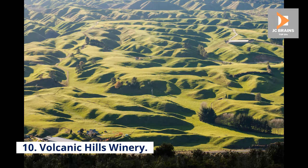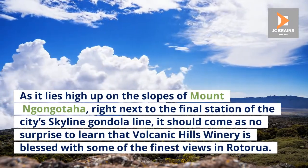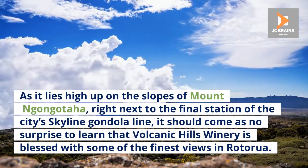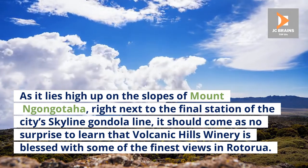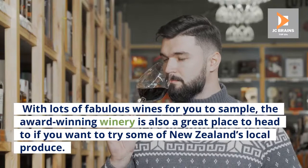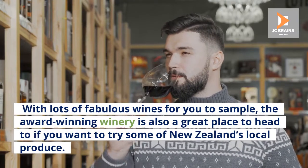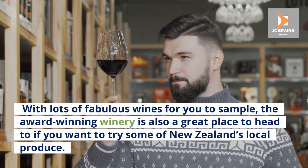10. Volcanic Hills Winery. As it lies high up on the slopes of Mount Nongotaha, right next to the final station of the city's Skyline gondola line, it should come as no surprise to learn that Volcanic Hills Winery is blessed with some of the finest views in Rotorua. With lots of fabulous wines for you to sample, the award-winning winery is also a great place to head to if you want to try some of New Zealand's local produce.